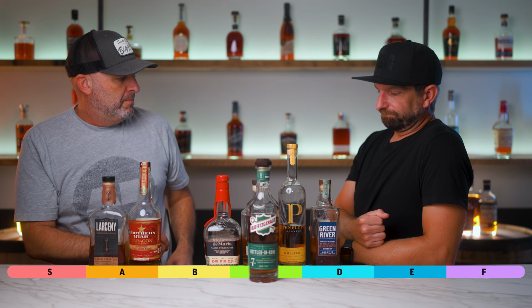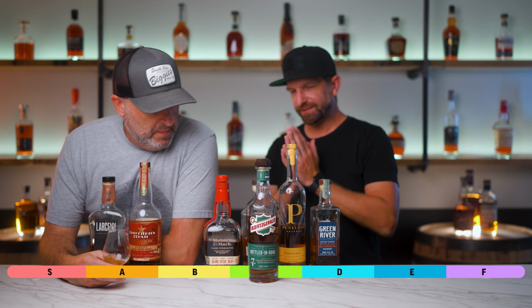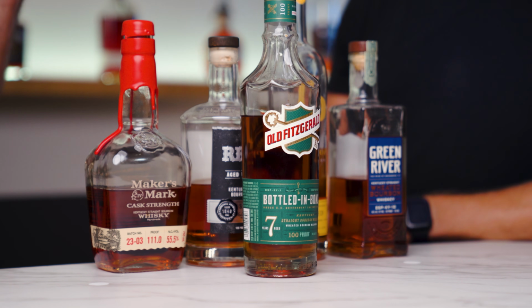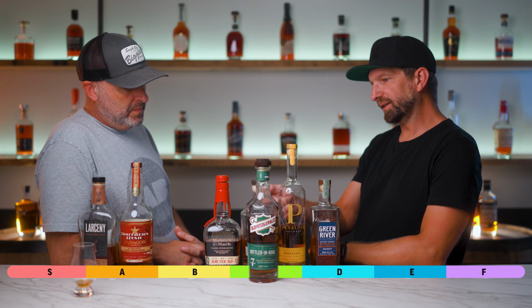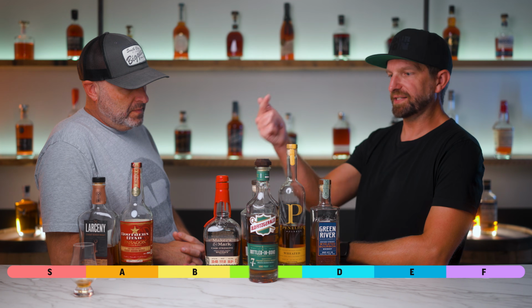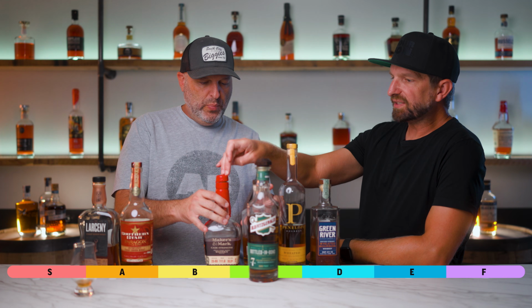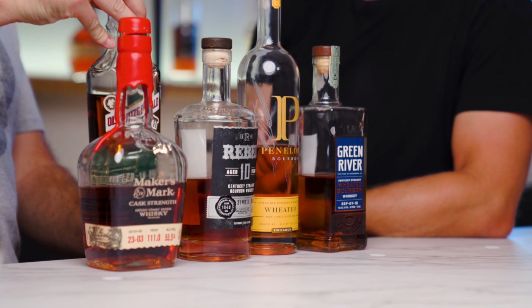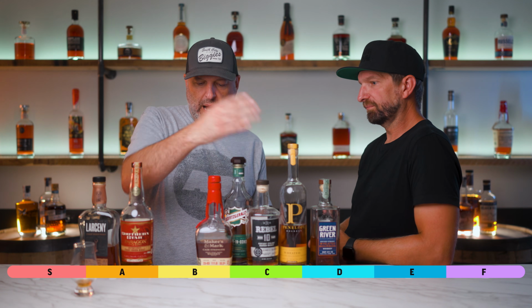You gonna drink the rest of that? You can have it. Man, I'm more down here like C minus. It's in this territory for me. I think it's above these because lower proof. I would probably go with the Rebel over this, except it's more money. So how about we tuck it in right back there. High C, low B.